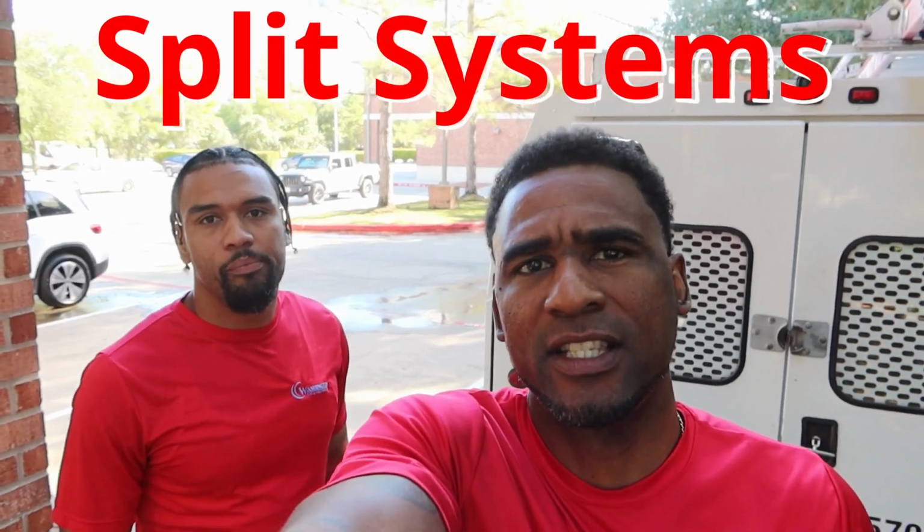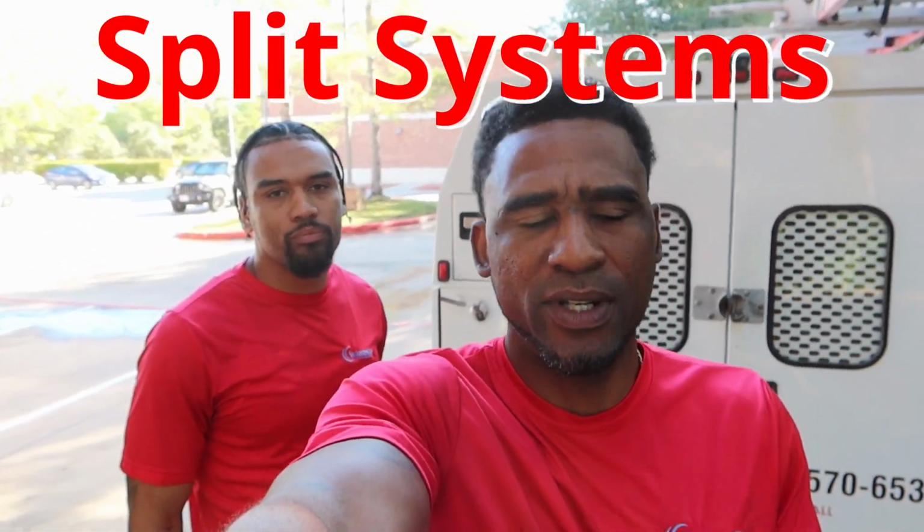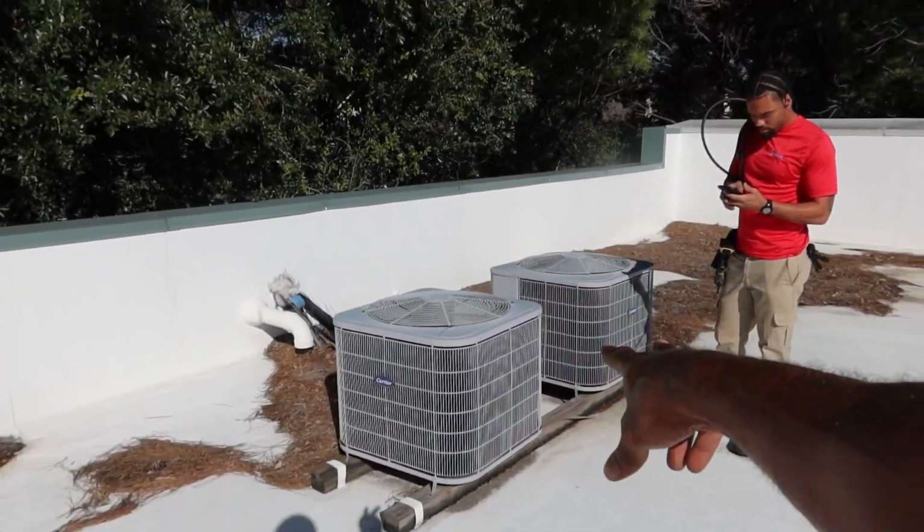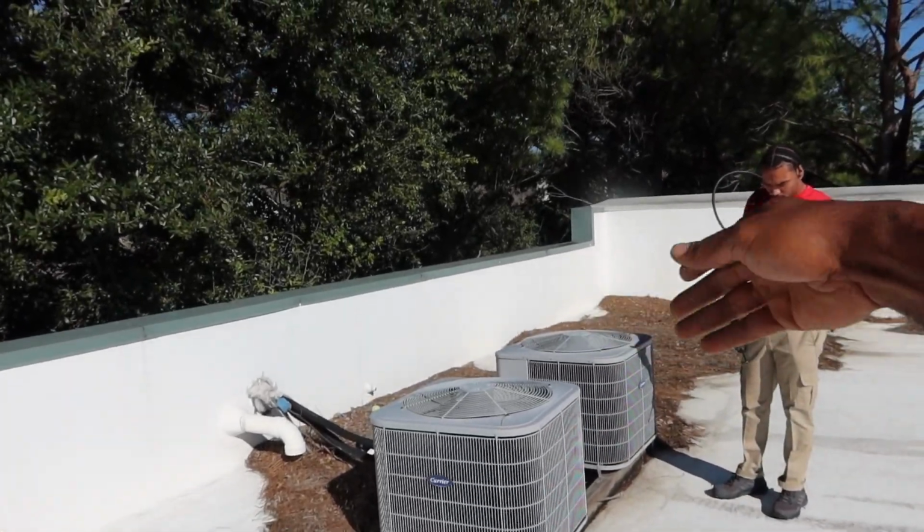I think we got 2 split systems on this building, and we're gonna do a package unit on the other building. All right, HVAC people, we're gonna see if we can get some footage. So these are 2 units right here. We're gonna name these North and South.